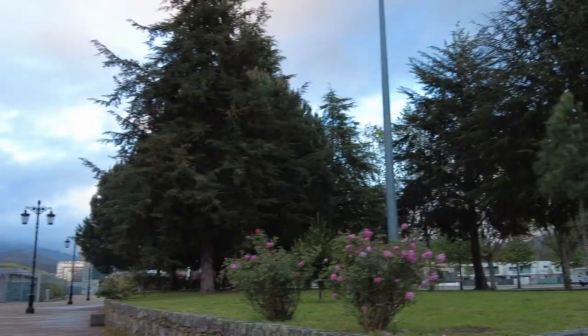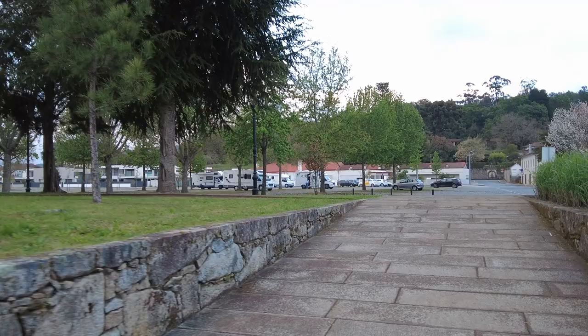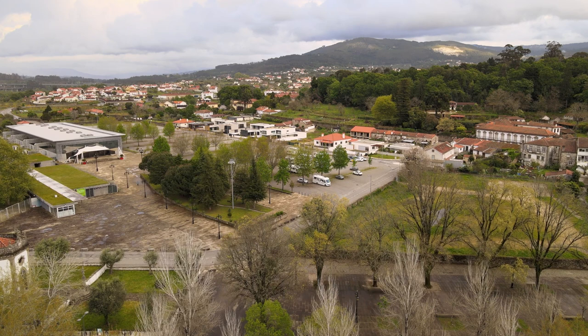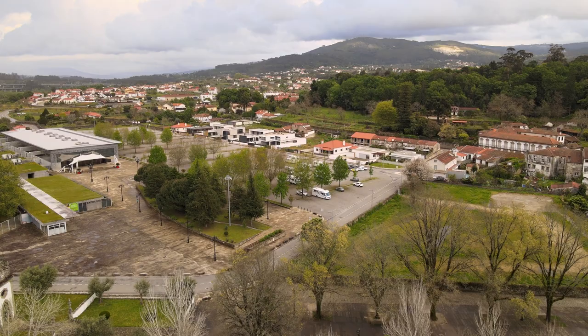After a great day, we're heading back to our park up for this evening, at a place called Parking Expo Lima in the centre of Ponte de Lima. It's free. It's another area that we found on Campercontact, which has been, I have to say, invaluable for us on this trip.